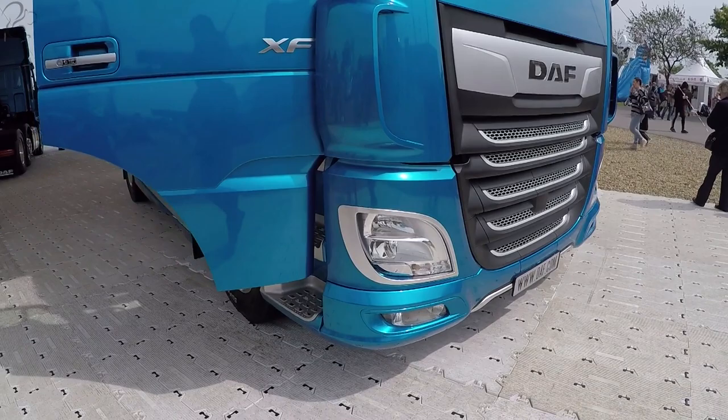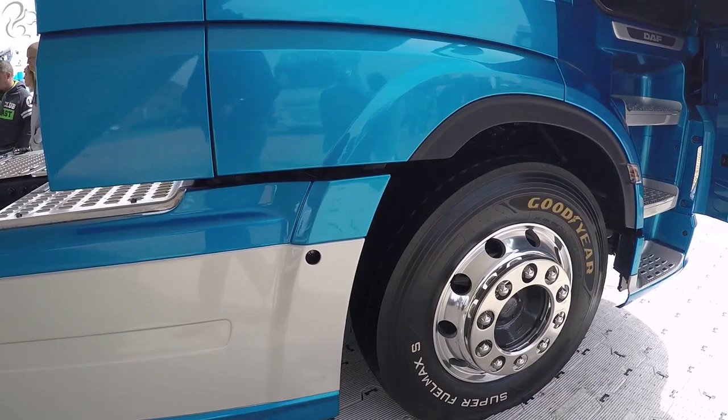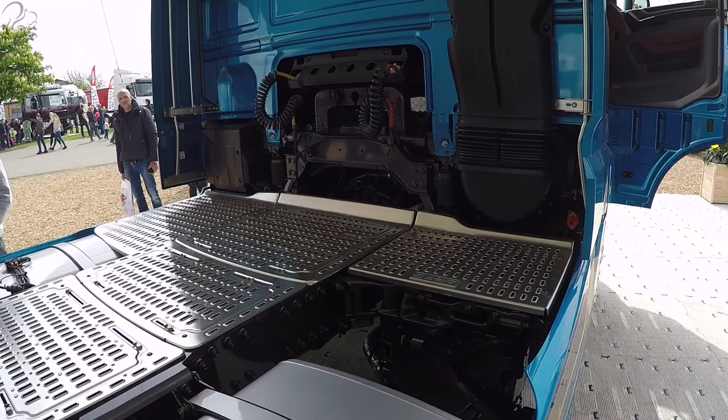I don't know. Beautiful custom blue paint job on this thing. Goodyear Fuel Max tyres front and rear. 4x2 chassis, lots of plating on the top there. Obviously built as a work truck, but certainly looks the business. Beautiful looking truck. You could take this, accessorize it and make it look pretty stunning, I reckon.